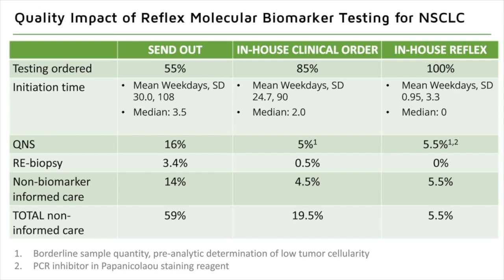The rebiopsy rate was relatively low, and ultimately in this group of 85% of orders, 4.5% of them did not ultimately get genomic analysis performed because of quantity not sufficient. In the end, the total non-informed care plummeted from 60% to 20% just by bringing the testing in-house.